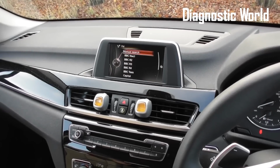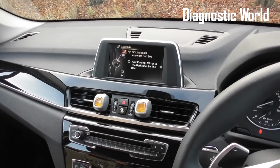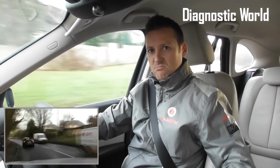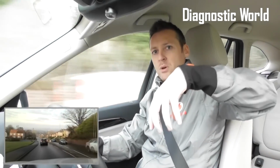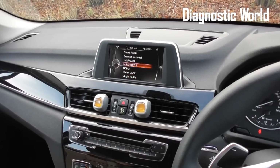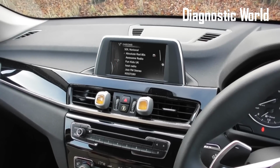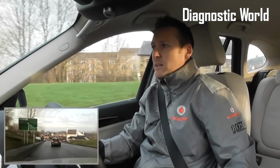There's a round twist knob down here where you have to scroll it around, but to me it's kind of out of place. It's right down there, really. It's not even in line with the armrest. You've got to put your arm down like that, like a claw, to get to it. So the whole radio system for me, I would say probably is overcomplicated. I understand there are a lot of features because modern day entertainment systems do have a lot of features, but I've driven a lot of brand new cars with equally as many modern day features, and they are really, really simple to use.